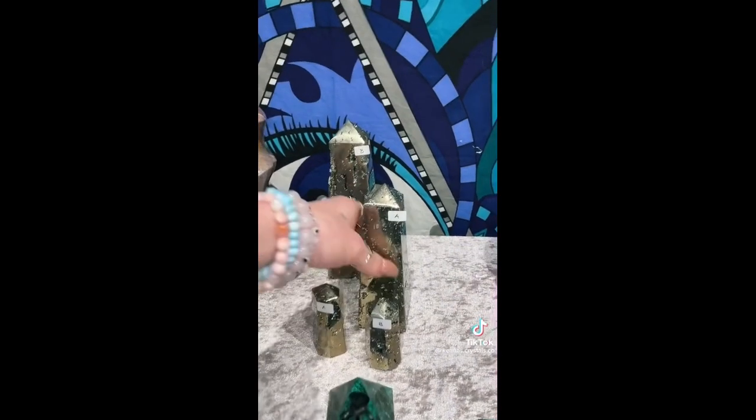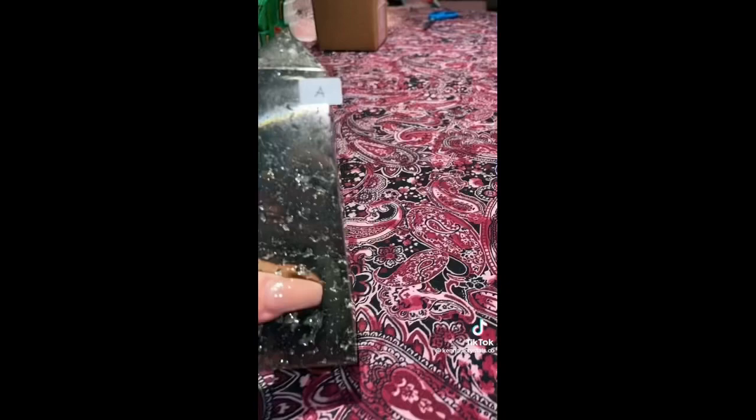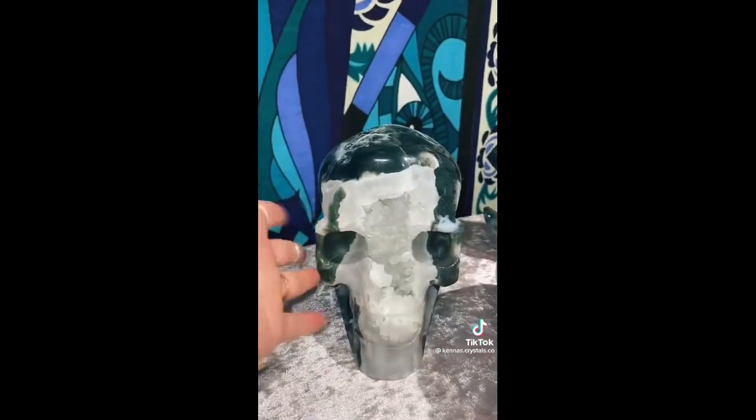We have a $2,700 order. And following after that, we have a $1,700 order. So the first one to go is Pyrite Tower A. These Pyrite Towers were my favorite. She got this puppy right here.